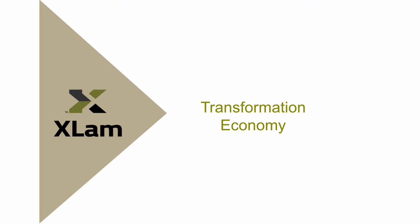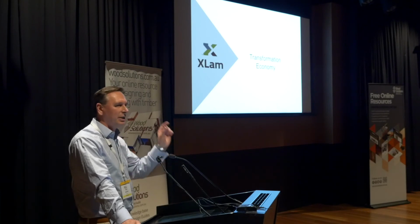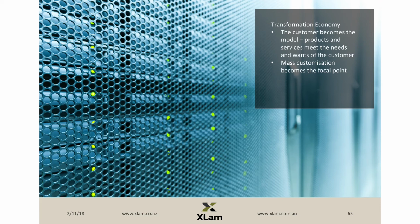So why do we do it? Why do we do BIM? Why would we use this? Why would we use technology at all? Yes, we can get that additional 30% saving, no problem. But it's really about the transformation economy.